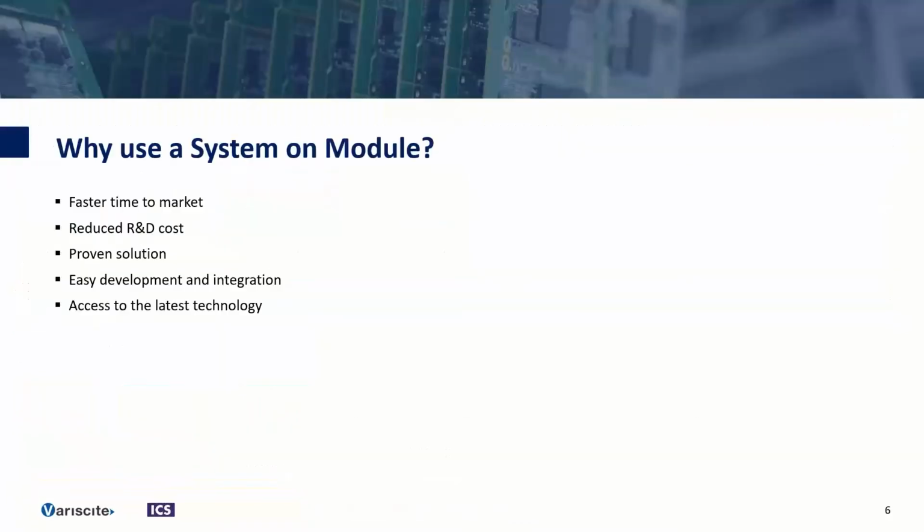So why use a SOM? There are several reasons. I think the main one is faster time to market. It allows you to start with software and hardware that are ready, and you can focus on designing your own application and your proprietary parts. It reduces the R&D cost, with less NRE because there is less development on the software and embedded side. It's a proven solution, tested and already integrated by hundreds of customers. It allows easy development, easy integration, and easy access to the latest technology. So these are the main reasons to use a system module.